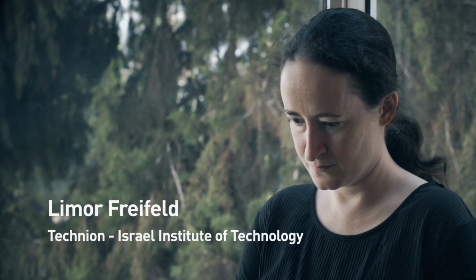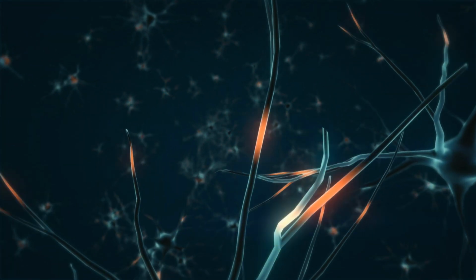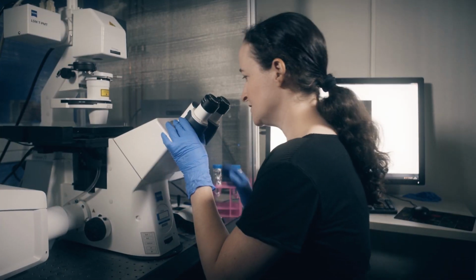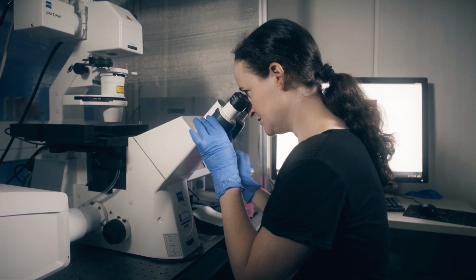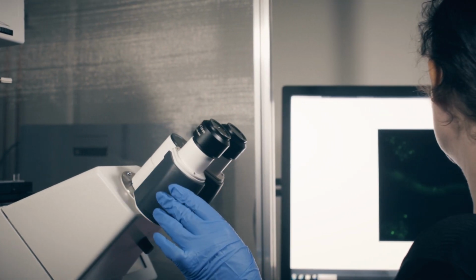I am an engineer interested in understanding the brain. Our brains contain billions of neurons connected by tiny synapses through which they communicate. Severe neurological disorders such as epilepsy and autism often arise due to dysfunction in synapses. At the moment, there is no cure for such disorders.